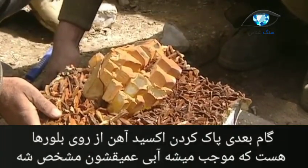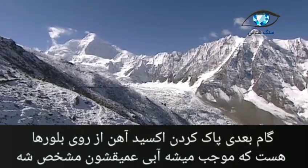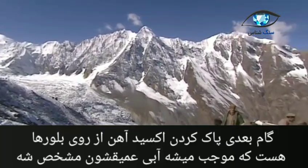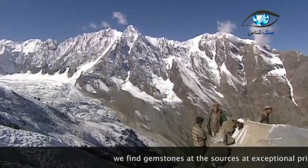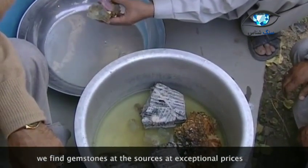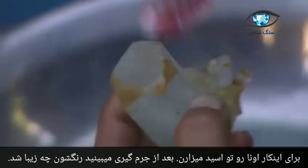The next stage is to remove the brown iron oxide, which obscures the deep blue color of the crystals. To do this, the aquamarine is dipped in a hot acid solution, which dissolves the iron oxide. After a thorough washing and then rinsing in water, the gem's true color appears.